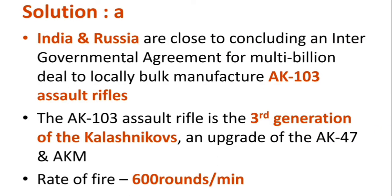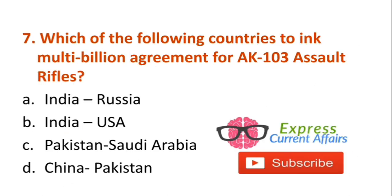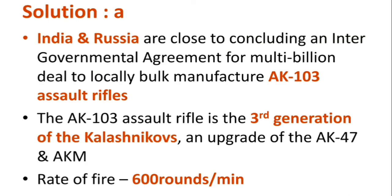The AK-103 assault rifle is the third generation of the Kalashnikovs, an upgrade of the AK-47 and AKM. You need to know the full form of the AK in AK-47 or AK-103 assault rifle. No wonder if they ask in the examinations, it is Automat Kalashnikov. Now, the rate of fire of this AK-103 assault rifle is almost 600 rounds per minute.